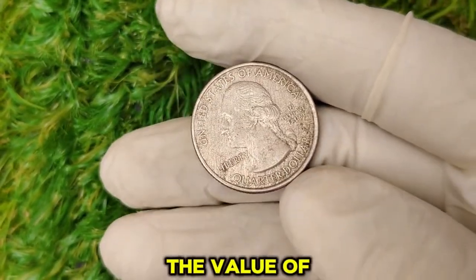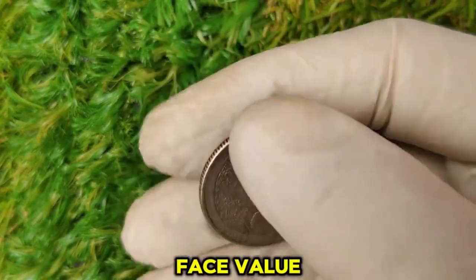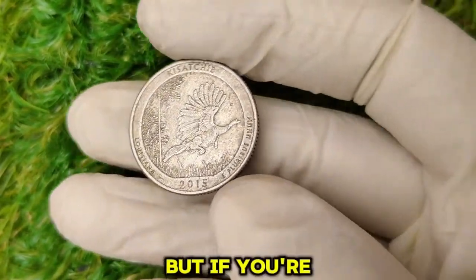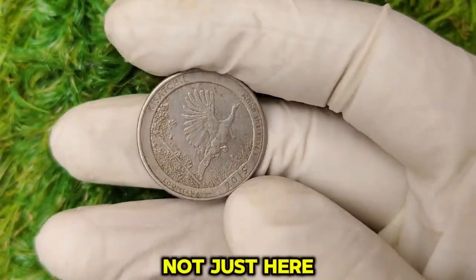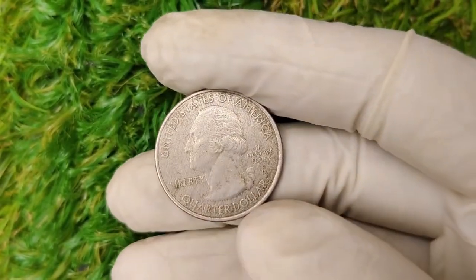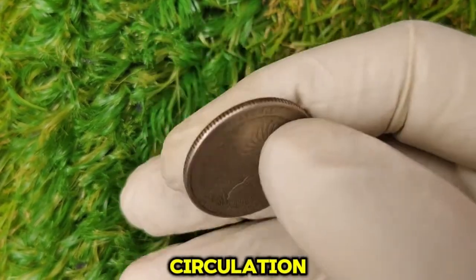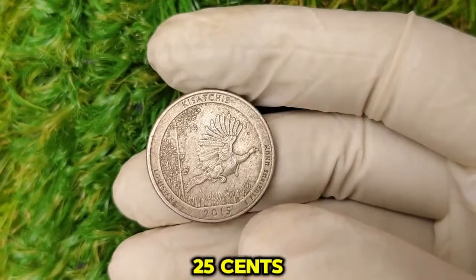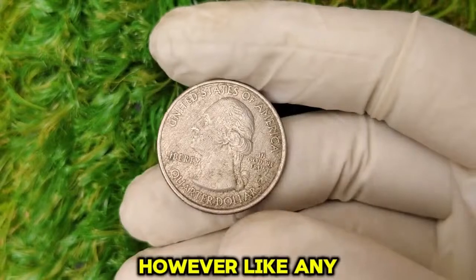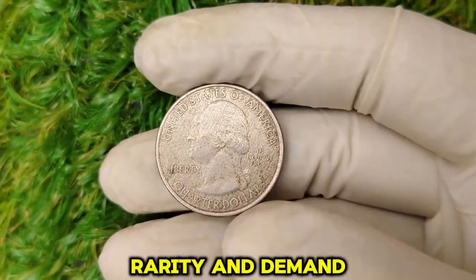Let's talk about the value of the 2015 Washington quarter. At face value, of course, this coin is worth just 25 cents. But if you're watching this, I know you're not just here for the face value. You want to know if it's worth more than that. Currently, most 2015 Washington quarters in circulation are worth exactly 25 cents, especially if they're in typical circulated condition. However, like any coin, the value can increase based on its condition, rarity, and demand.